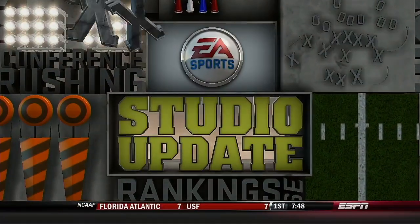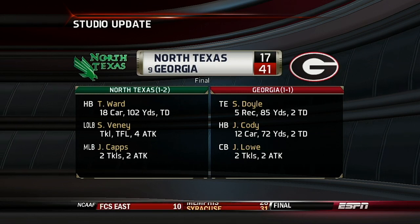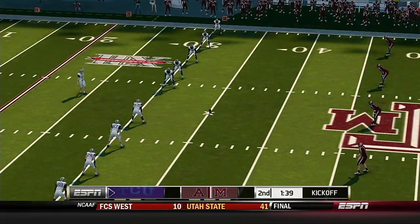Here's an update from the studio. The Bulldogs were ranked ninth in the country. After that performance, I think we all see why. And for Georgia, they've won two straight. And for Doyle, he was on the receiving end of a pair of touchdown passes. 10-point game here, 17-7.